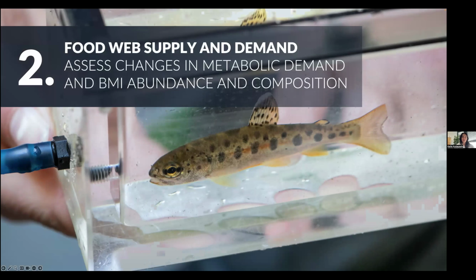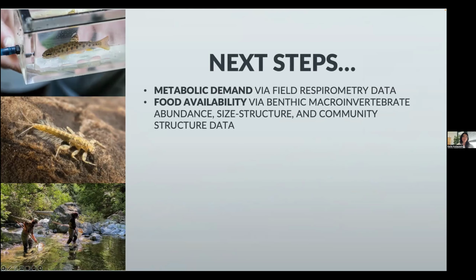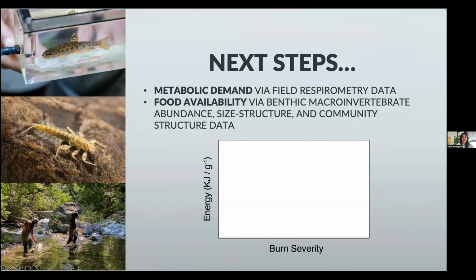So in terms of next steps, my interest moving forward with this project will be looking at this component of food web supply and demand to assess changes in metabolic demand and in caloric availability. I'll be doing this via field data from respirometry assays that I collected both before and after the fires, as well as benthic macroinvertebrate samples, with the idea being that I can relate these in terms of the energy demanded versus provided, and ultimately identify where this trade-off in supply and demand is affected by burn severity.